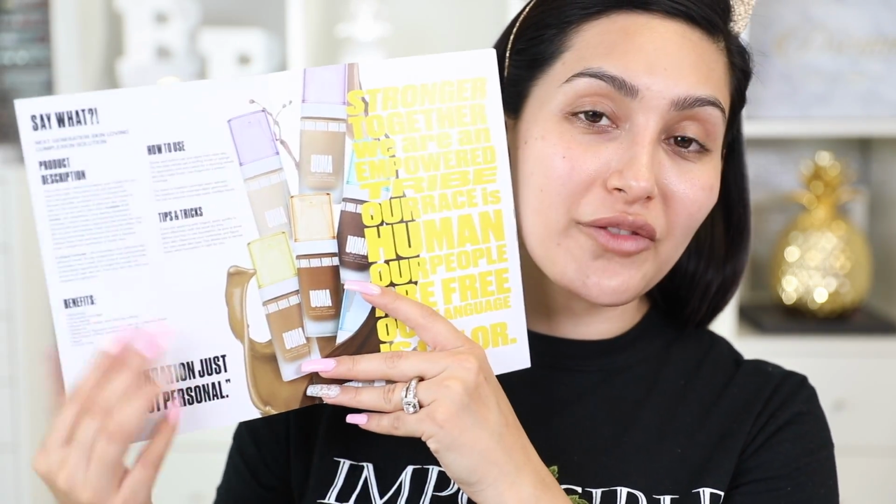But like I said, I am part of the Fair Lady shade range. So I'm going to just be swatching for you guys all of the foundation shades from this shade range. But a little bit more about this foundation. So you guys know that the name is called Say What Foundation, and they also provided a booklet with more information about the foundation and also the tips and tricks and how to use the actual foundation with the benefits.